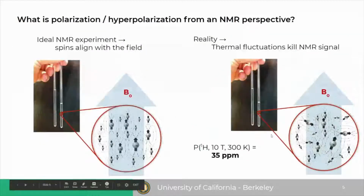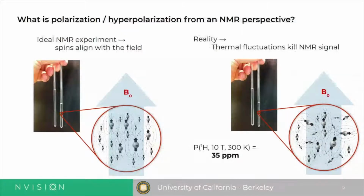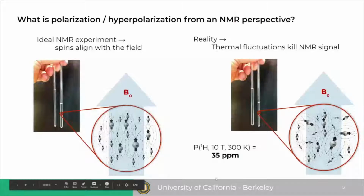So what I mean by this is, if you can imagine, in magnetic resonance technologies, your typical detection is inductive detection with a coil and a resonant inductor capacitor circuit. So what you measure is an oscillating magnetization, which induces an oscillating voltage in your coil. So you can imagine that the more spins that you have aligned, the more net magnetization that you have, and therefore the larger voltage that you'll induce in your coil.